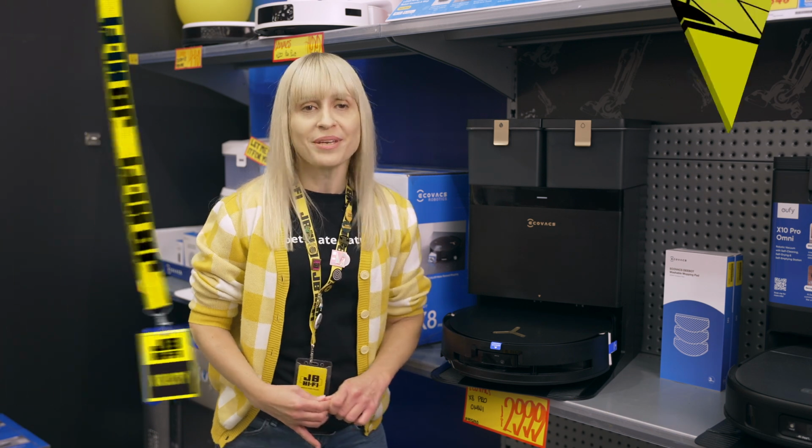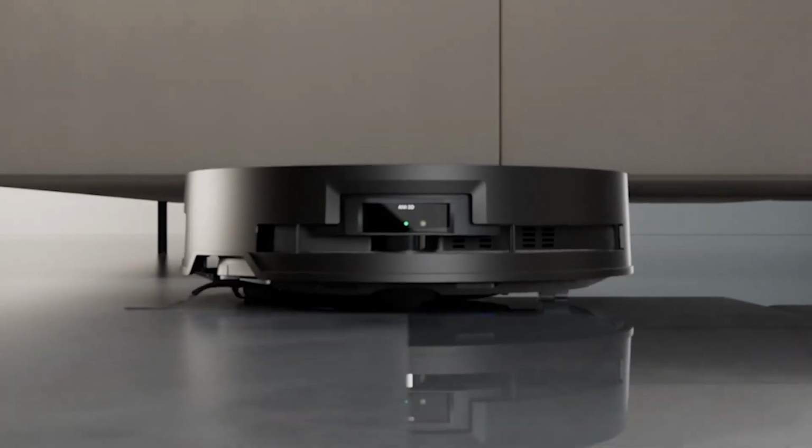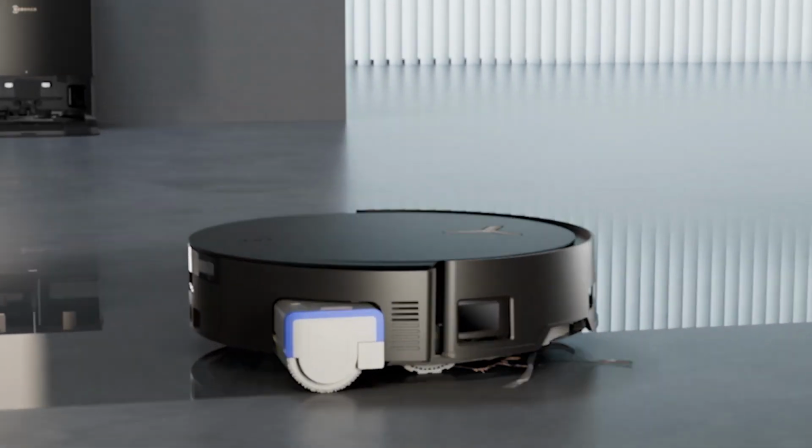Hey, it's Christy from JB Hi-Fi here, and let's check out the latest robovac from Ecovacs, the DEEBOT X8 Pro Omni. If vacuuming and mopping feels like a never-ending chore, this little machine is gonna make your life a whole lot easier.